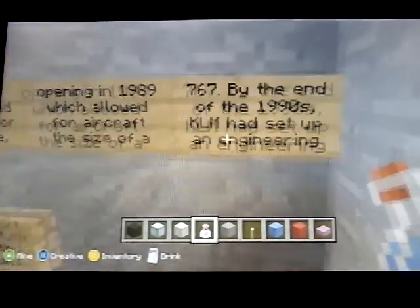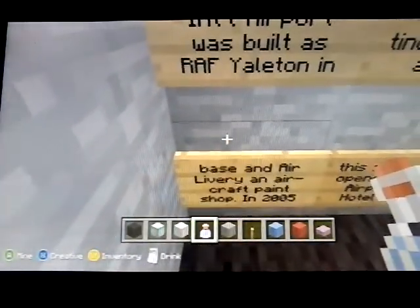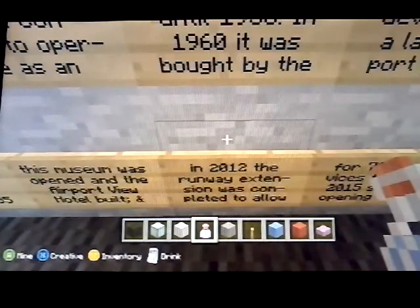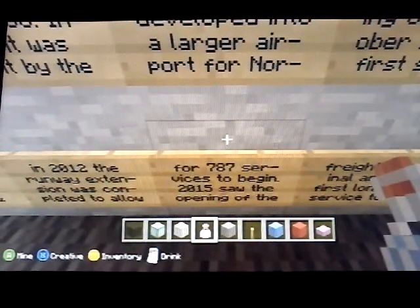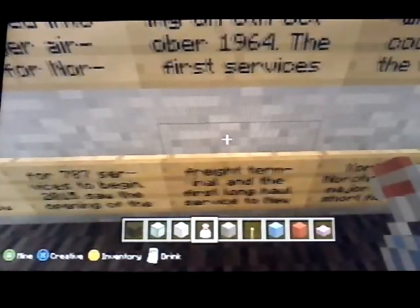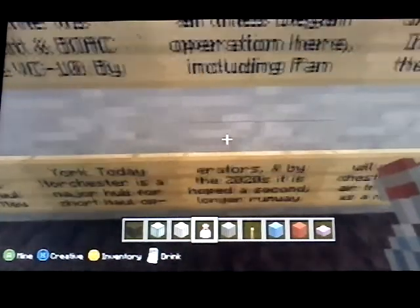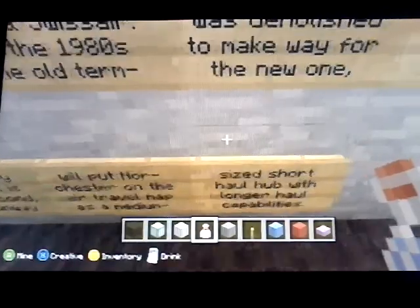By the end of the 1990s, KLM had set up an engineering base and air livery and aircraft print shop. In 2005, this museum was opened and the Airport View Hotel built, and in 2012, the runway extension was completed to allow for 787 services to begin. 2015 saw the opening of the freight terminal and the first long-haul service to New York. Today, Norchester is the major hub for short-haul operators, and by the 2020s, it's hoped a second, longer runway will put Norchester on the air travel map as a medium-sized short-haul hub with long-haul capabilities.